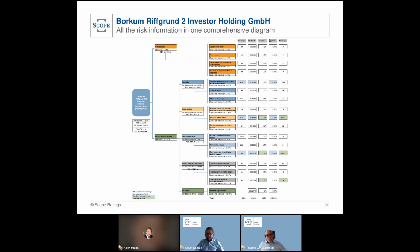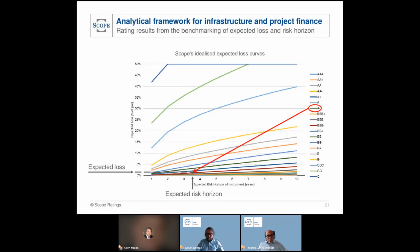And this corresponds to the expected risk horizon of the financial instrument, which is more or less its duration, assuming a zero discount rate. We need this information to determine the rating in the end, because the 0.2% needs to be set into context to the expected risk horizon, so the duration of the financial instrument, which can of course deviate.